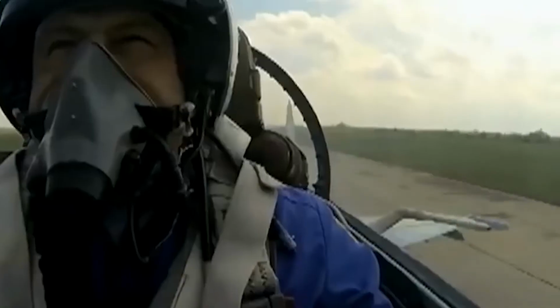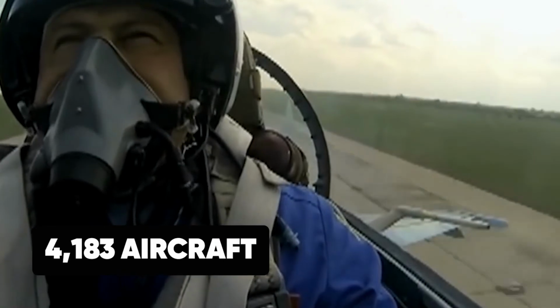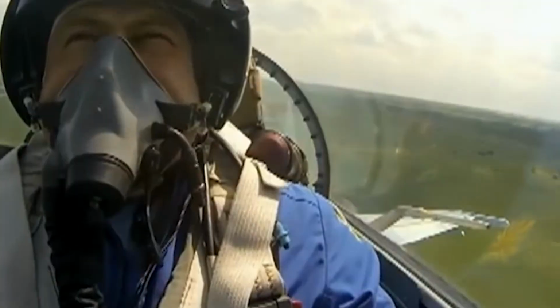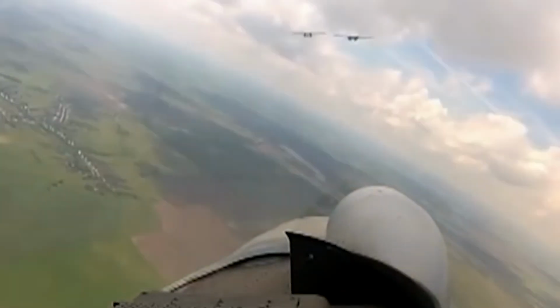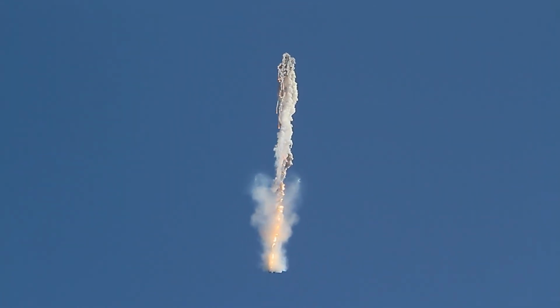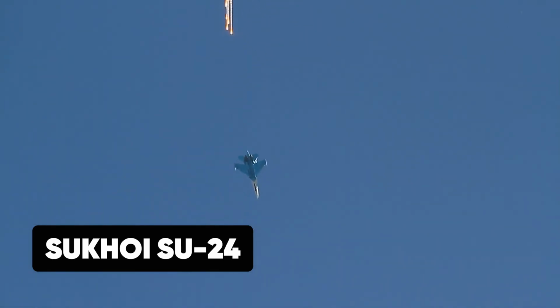What other jet fighters are the Russian forces applying in the ongoing crisis? Russia is a country that has a total of 4,183 aircraft, making it the country with the second largest aircraft fleet in the world. About 1,900 of these aircraft are jet fighters, most of which have astonishing state-of-the-art weapons and defense systems with almost futuristic designs. Apart from the Su-27 Flanker jet, the Russian Air Force has used other jets since the beginning of the Ukrainian war. Some of these jet fighters include the Sukhoi Su-25 and the Sukhoi Su-24 jet fighters.